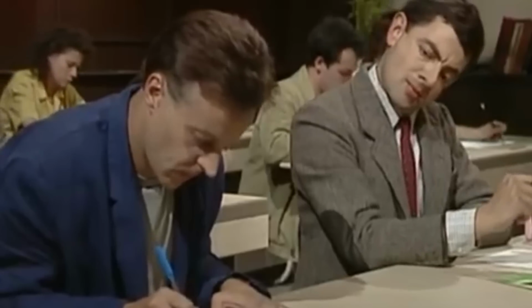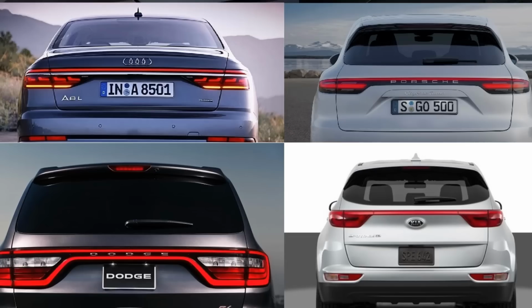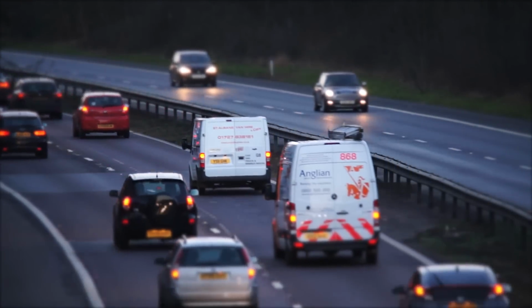Sure, every car maker likes to look at his neighbor for some inspiration, and then there are some general design trends that car makers adopt and put their own spin on. Think of the horizontal taillight bar. But we are looking for cars that are in no way, or for the most part, not related to each other. Cars that really have their own unique design language, but somehow look oddly similar.